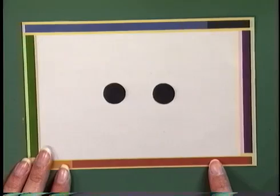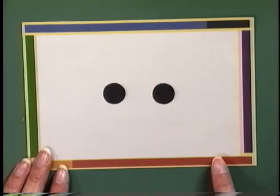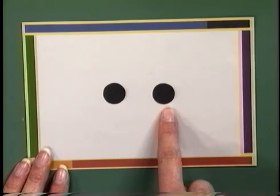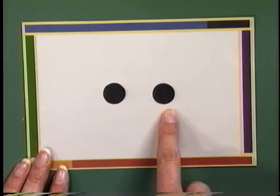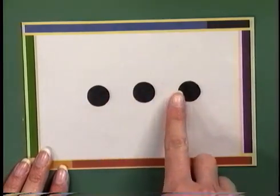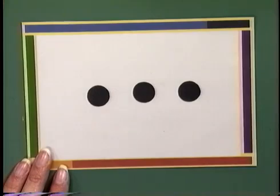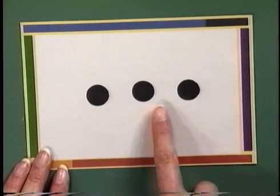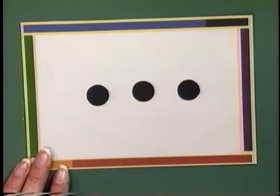All right, now if I want to make the dot pattern for the number 3, how many more dots do I need to add? I have 1, 2 dots already. How many am I going to need to add? I need 1 more, and there is our 3 dot pattern. We have 1, 2, 3 dots.